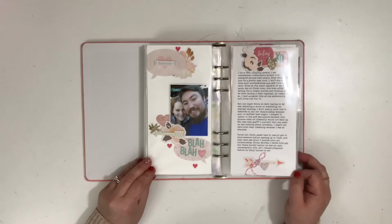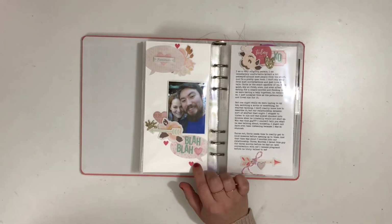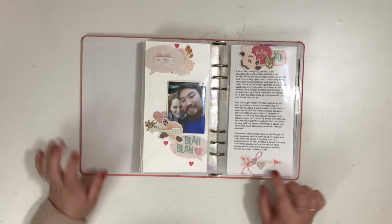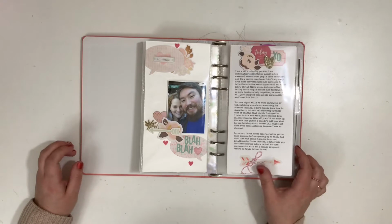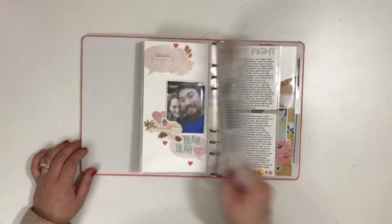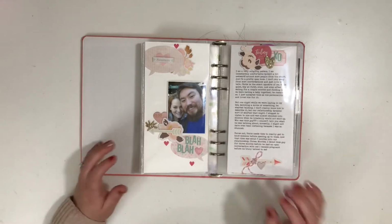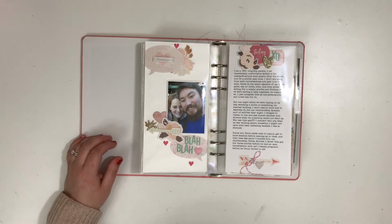This page I made with a digital collection. The collection is Kiss Kiss, I believe, Crate Paper's Kiss Kiss. It's a super old collection, I believe. It came out before I started scrapbooking, but it was on sale on the AC Digital's website, so I went and snagged it, along with 2 other collections for like $10, so a good deal. Again, this is all the same story, just linked together and split up in a way that makes sense.